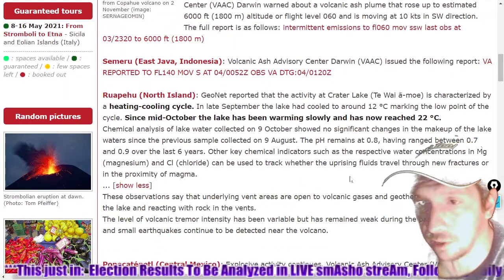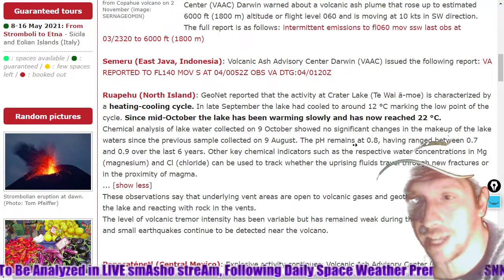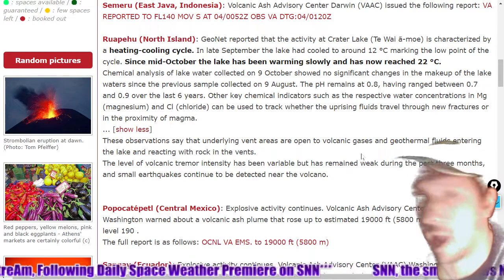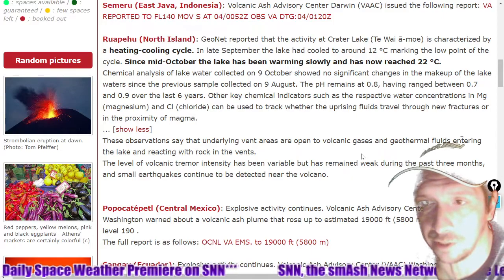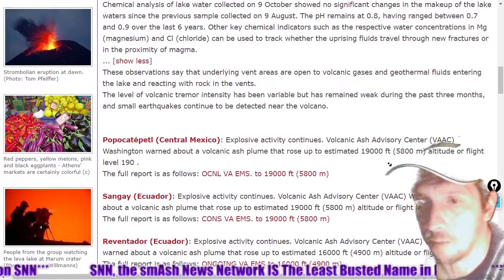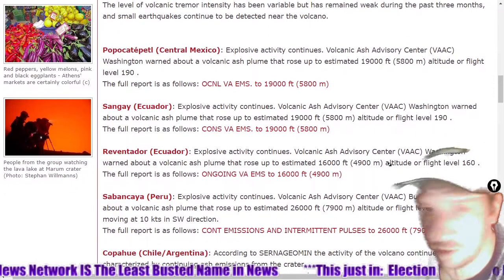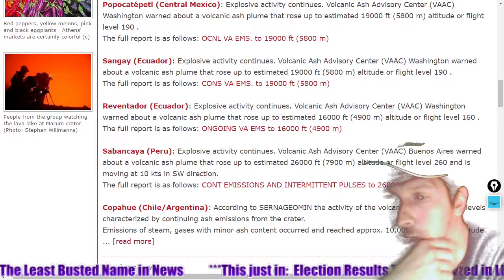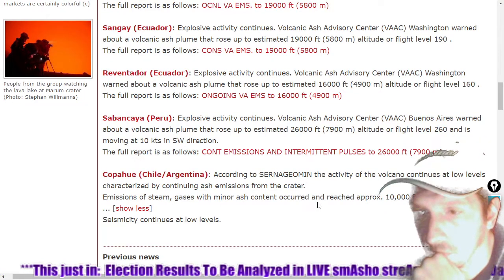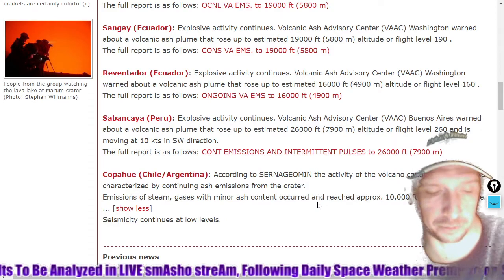Rupahu looks like it's stable here, as a couple of months of pH testing in the crater lake has shown a fairly stable pH. So perhaps not going to do very much more than it's done, although it did do some interesting things fairly recently. What was that, about 2 months ago? Popocatépetl exploding, 19,000 foot ash plume there. Similar situation at Sangay. Similar situation at Reventador, but a slightly smaller ash plume there. Sabancaya exploding. Flight level 260 there, 26,000 feet. And Kapahu. Don't try to cop a field of Kapahu. It's producing a 10,000 foot ash plume.